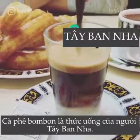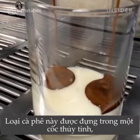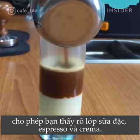Café Bombón is a staple espresso drink in Spain. The coffee is best served in a glass cup, which allows you to see the layers of condensed milk, espresso, and crema.